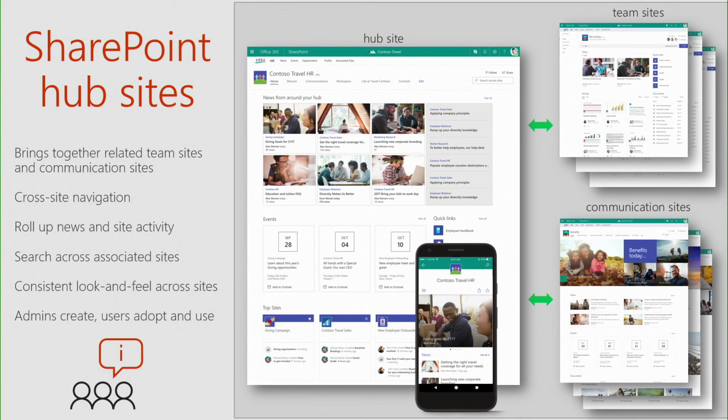There's also going to be a consistent look and feel. So if you want to rationalize a number of different teams and their team sites so that they all look the same and have the same theme, when you associate it to a hub, it will inherit the theme from the hub site and get a consistent look and feel as people click from site to site.